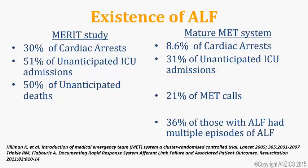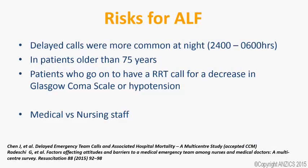And on the implementation of a MET system, as we did during the MERIT study, afferent limb failure remained pretty rampant even during implementation, and in fact influenced the outcomes of the study. And despite its initial presence, after 8 years of a rapid response system, certainly in our institution, it still was quite significantly impacting on the way our rapid response system performed. If anything, its prevalence rate was less than in the initial period, but it still had quite an effect.